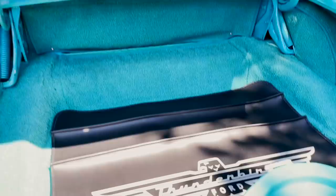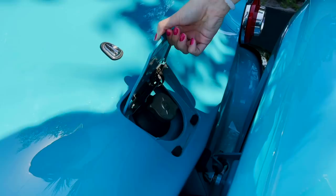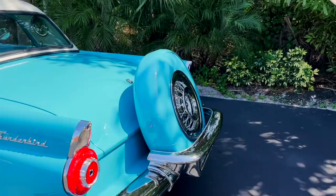You've got your gas cap right there as well. And when you close this, you also have your gas cap right there. If you need to get gas in it, you don't have to open up the trunk. And then just close that as well. So super simple to get into the trunk.